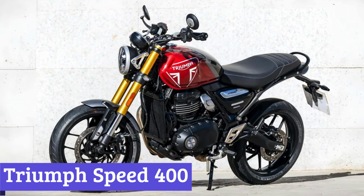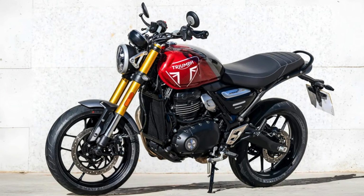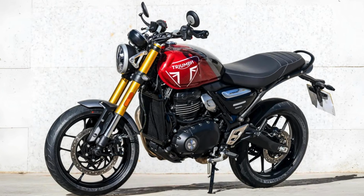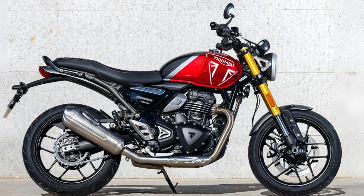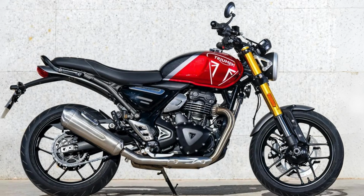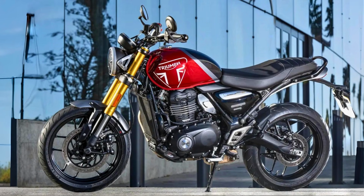Number 10, Triumph Speed 400. The Triumph Speed 400 is one of the newer small-capacity motorcycles to enter the US market, and it comes with a surprisingly affordable price tag for a Triumph. This makes it stand out as a budget option in a brand that is usually associated with higher-dollar models.